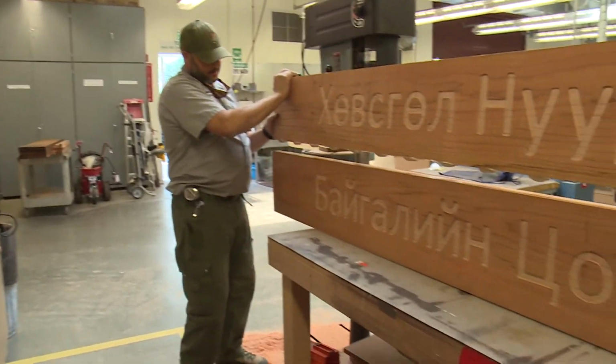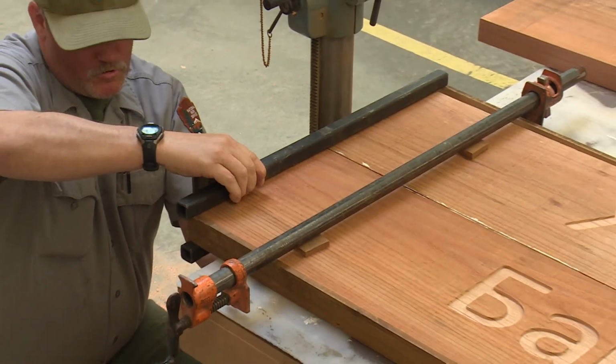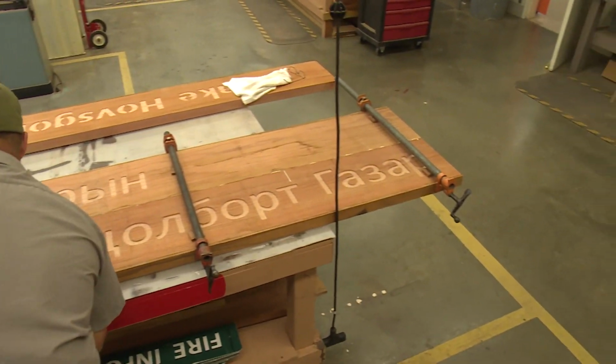The 2 sign makers carefully lower one plank lengthwise onto the other, creating a single large sign. Later, they use clamps, weights, and steel bars to hold the sign together while the glue sets. One of the men takes a swig from a bottle of water.